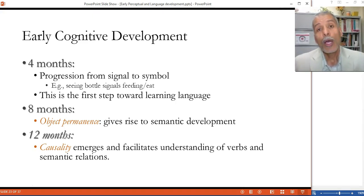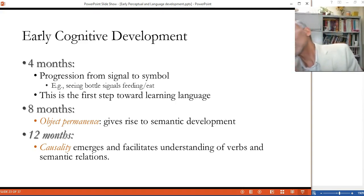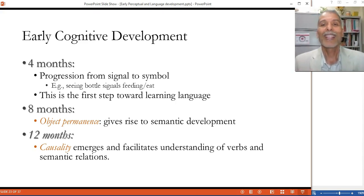How do we know object permanence? If you are holding a toy in your hand, playing with the baby, and then you hide it behind your back, you see if the baby goes like this or like that, trying to look behind your back, that means they have object permanence. They can imagine it behind your back. But if they do not, then their memory is not strong enough, and they don't have the skill yet.